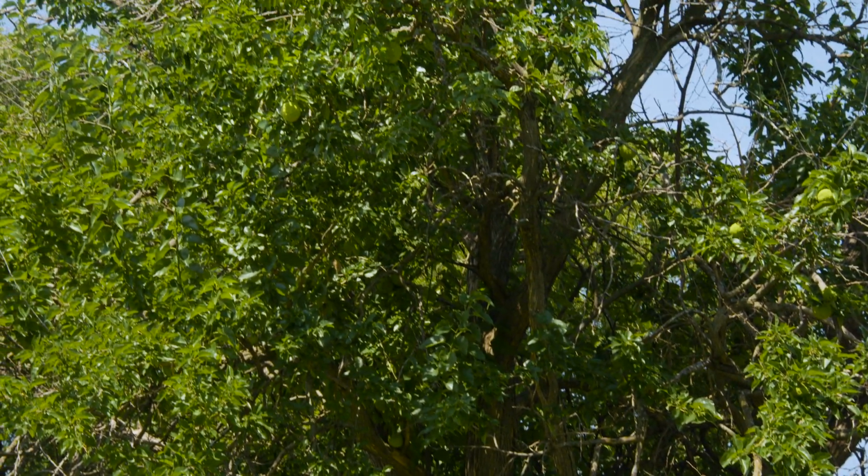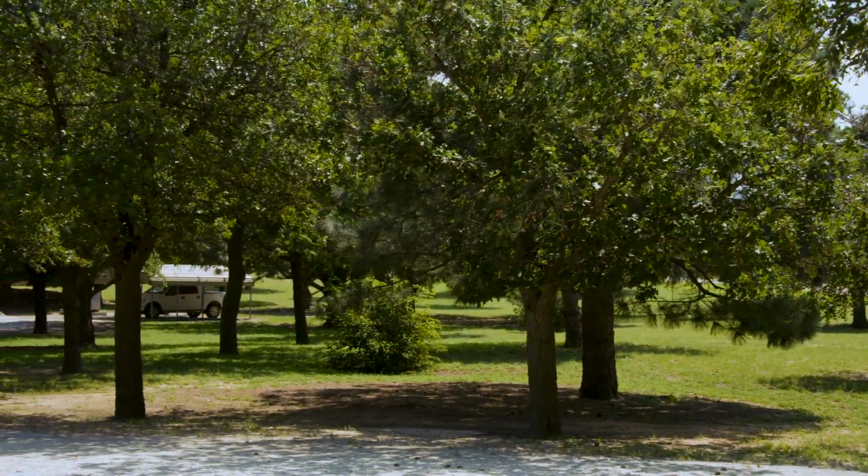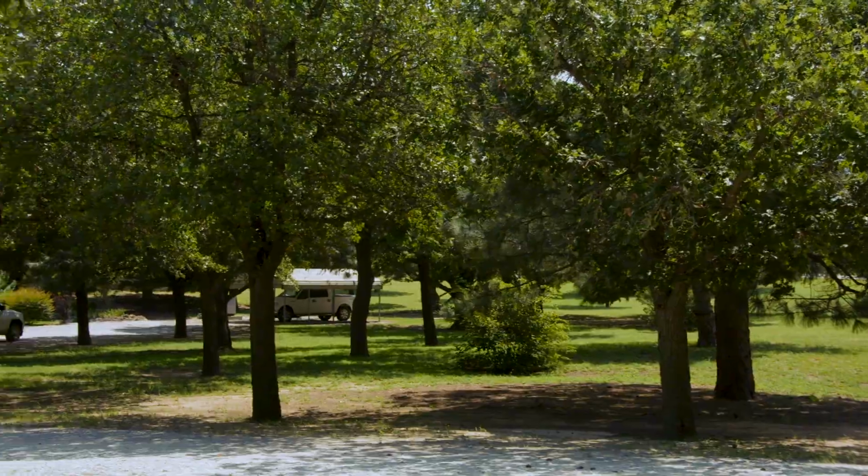You almost have an arboretum with the variety of trees you have here. Yes. My father-in-law used to say I was a tree hugger. And I do love the Osage orange.